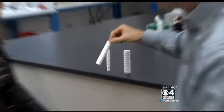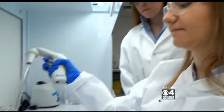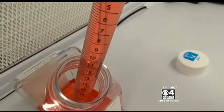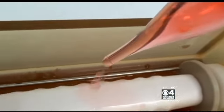But these artificial windpipes, or tracheas, could one day help up to 7,000 patients a year worldwide who may lose their own windpipes due to either trachea cancer, so a tumor that's growing in the throat, or physical damage called trauma to the trachea, often caused by a road accident. What makes these artificial tracheas so unique is that they're seeded with the patient's own stem cells, and therefore patients don't need to take immunosuppressants to fight off rejection.